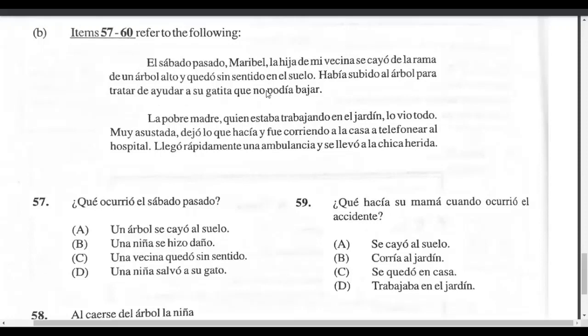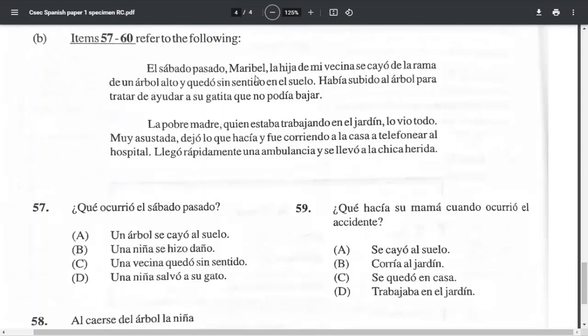Okay, so having read through this passage more than once and having understood at least the majority of what it says, let's attempt questions 57 to 59. So 57 says, ¿Qué ocurrió el sábado pasado? What happened last Saturday? Here we see, el sábado pasado, Maribel, la hija de mi vecina, se cayó de la rama de un árbol alto, y quedó sin sentido en el suelo. All right, so from that, what can you understand? Maribel, who is the neighbor's daughter, fell from the branch of a tall tree onto the floor.